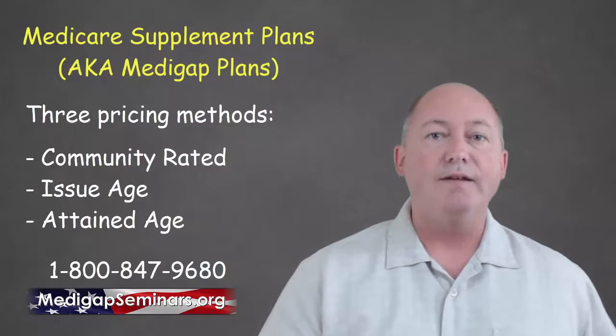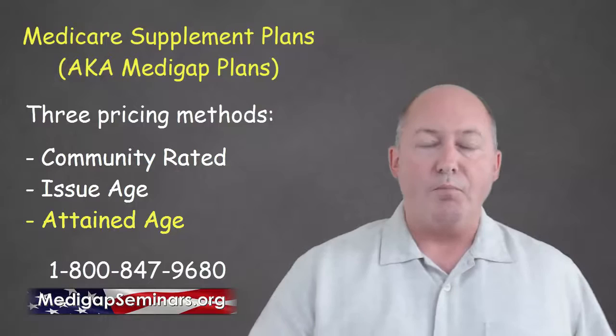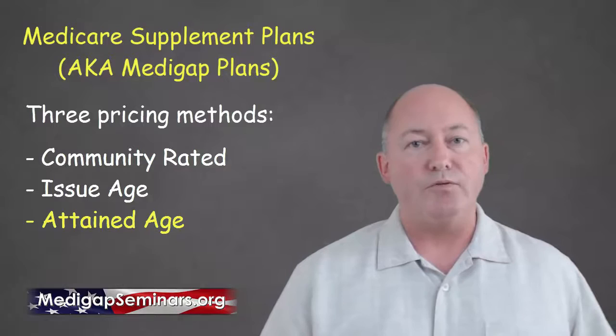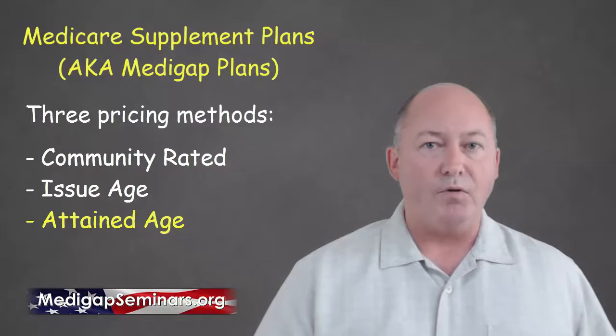Attained age policies will have a small price increase each and every year just because you have attained an older age. Your policy is an annual policy. It's guaranteed renewable, but the price can change with an attained age policy. So as you get older each and every year, you'll see a small price increase. It might be 2%, could be 3%. In addition, you will have price increases based on inflation. Attained age policies, where they're available, are typically the lowest price policies for those who are new to Medicare.